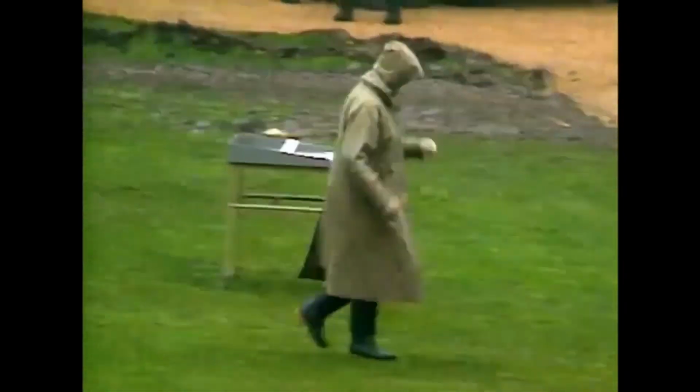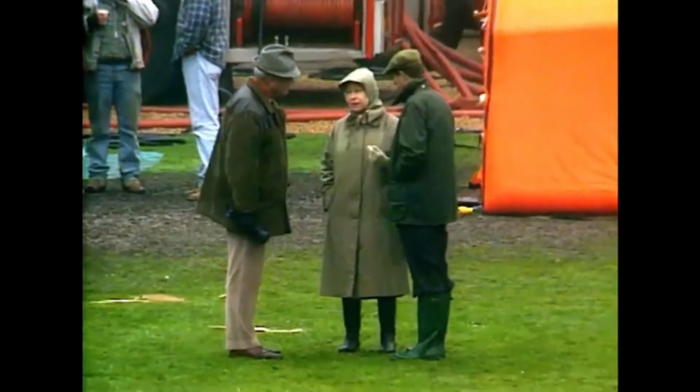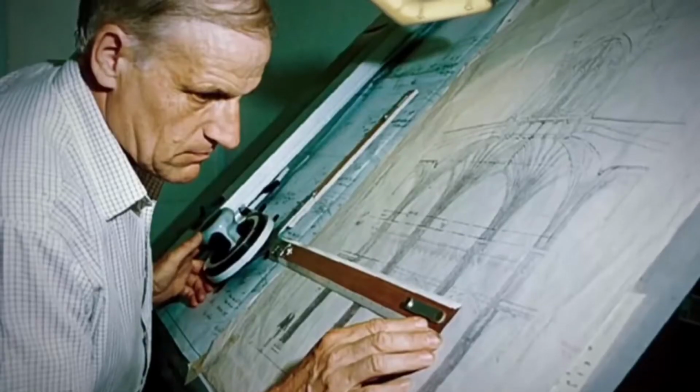And the next day, the Queen surveyed the ruins, and as she walked through the charred remains of some of her possessions, she seemed like a little old lady, you know, who had lost something so treasured to her. Despite the devastation, the plan to rebuild started straight away. There was a competition for the redesign, won by a firm of architects who worked with oak specialists, Venables Brothers.